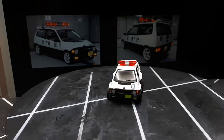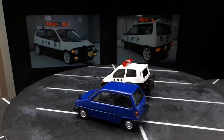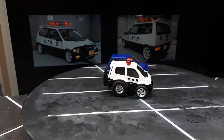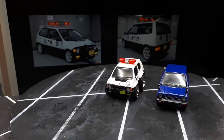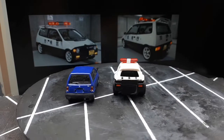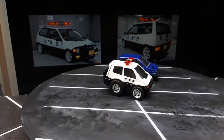It's a Honda City. Now, a Honda City I don't think was a K-Class car, but this thing was a K-Class car, so it only had a 550cc or 660cc inline 3 or an inline 2. So those are small engines. And this thing was made, and the real ones were produced between 1985 and 1998. Alright, so that's what I have for that.